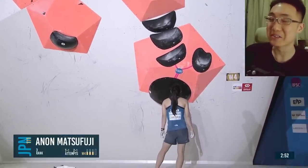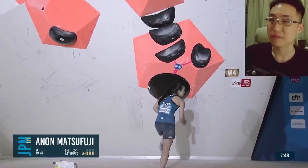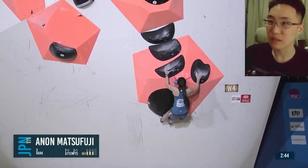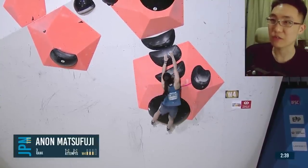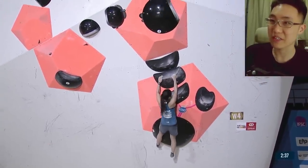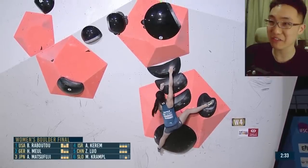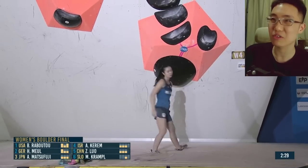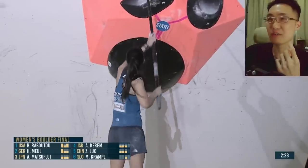Okay. So Anna Mosufuji needs the top to at least maybe secure her bronze medal position. Now going left hand. How she released this toe hook, I don't know. She doesn't seem to realize there's a heel possibility. She's trying to campus. Oh my god, okay, now she's going for the heel. It's very, very late. How does she release her toe hook to secure the right heel hook? Yeah, so there's no weight on her right heel.